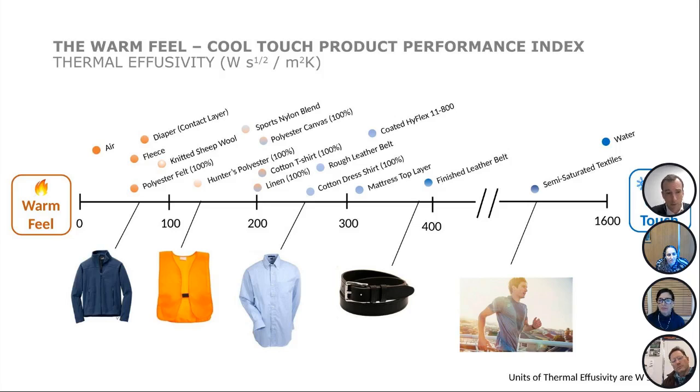Also very relevant in a lot of textiles is the performance as materials are wetted. Water has an effusivity, as a basis of comparison, of about 1,600 units. So that's a big, dramatic difference in the touch property of water versus textiles. This can be used to quantify performance, to help in material selection, claims validation, quality control, and really having something that's very reproducible and quantifiable in terms of measuring that performance.